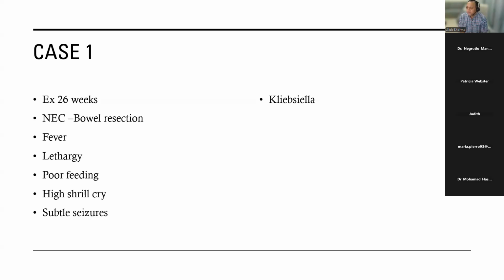And what about the blood culture with the septic workup? So the white cell count was 22. Platelets at the moment are about 150. The CRP went up from 67 to 220. No, the blood culture? It's grown Klebsiella.